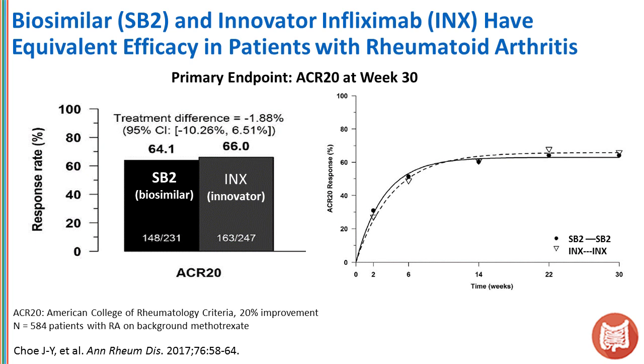And I should just mention that one of the reasons that rheumatoid arthritis is often studied for biosimilars is that it's just a larger patient population that is accessible for studies compared to the IBD population.